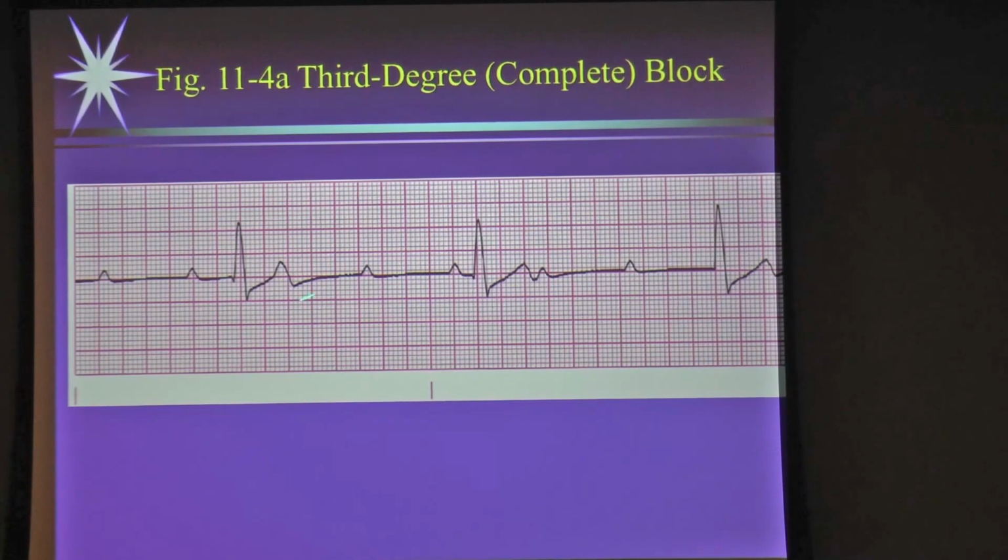So here, again, we have more P waves than QRSs like we had in the second degree type 2. But what's the difference? There's no constant P to R intervals. You see the difference? There's no constant P to R intervals. So that's why I went back to my earlier statement. If you have more P waves than QRSs, but you have constant P to R intervals when you do have a P wave in front of a QRS, it's a second degree type 2. If that doesn't happen, it's a third degree heart block.